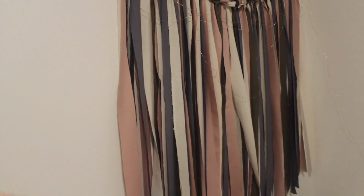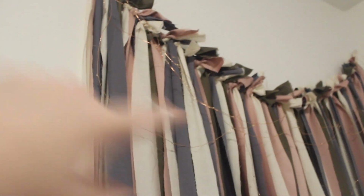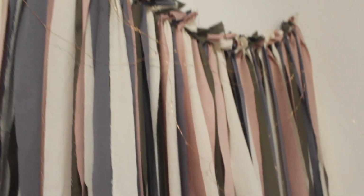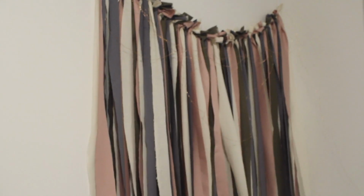So I got everything from Hobby Lobby. So this is all just like different fabrics. I got them pretty long, and then those are lights, and then I got like rope, I guess. I don't remember what it's called actually, but I just tied all of those on there. My friend and I did this. It took us like an hour and a half to make, and I love it so much. It looks so cute in my room. It was really easy to make, and it just adds so much, I feel like.